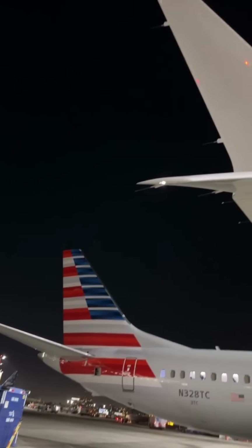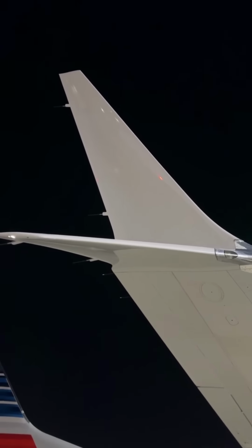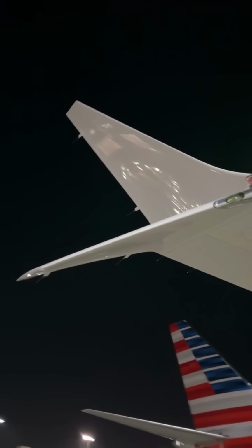Nice little look at the... I keep forgetting the proper name for these. I think it's called a split scimitar. No, it's not. There's a special name for them. I can't remember it right now. I'll look it up later. That's beautiful, though.